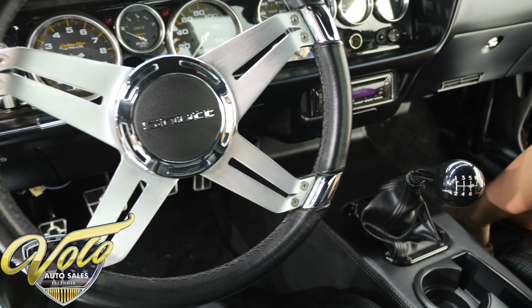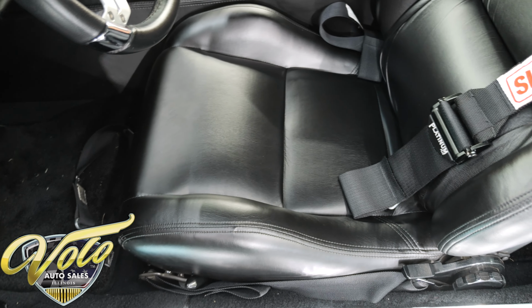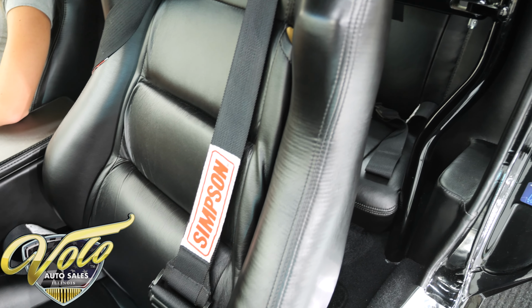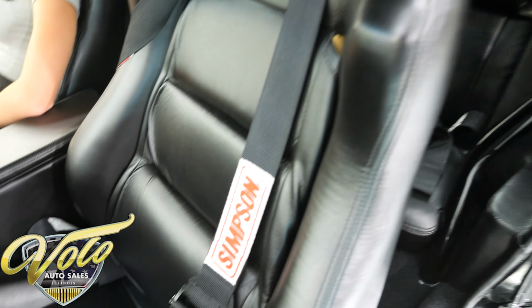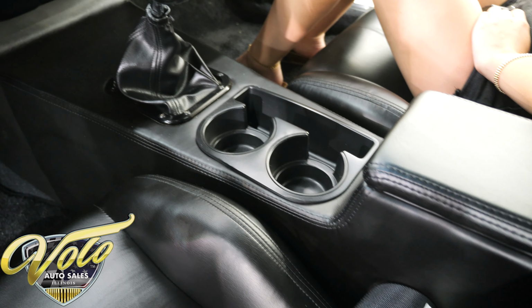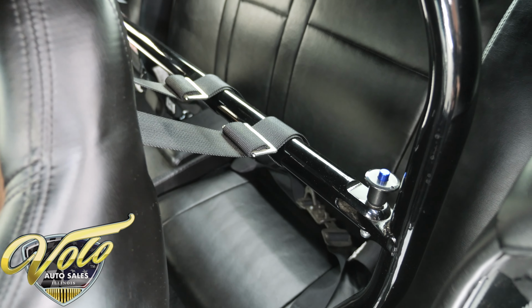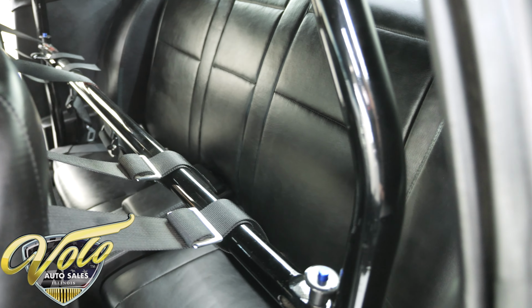Now let's start with the Corbeau front bucket seats that will hold you in place as you're carving up the curves. They are equipped with Simpson 5-point racing harnesses, and the Hurst 6-speed shifter pokes up through a custom ultra leather wrapped mile-long center console that extends to the rear seats and is complete with cup holders, armrest, and a storage compartment. The rear seat has been reupholstered to match the front as well, and the headliner has been replaced, and the builder added a modern overhead console.